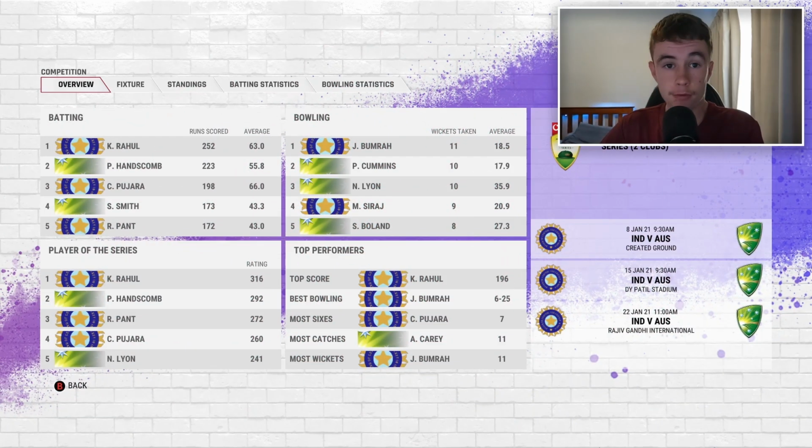But other than that, we'll head down to the stadium for the third test. This is the Marnus Labuschagne career mode as well, so we'll be playing as him throughout the rest of this series, and more videos to come. Before we get into the third test, we are going to just have a look at the overview that's on the screen right now.